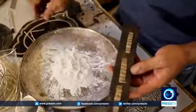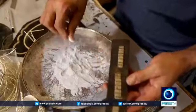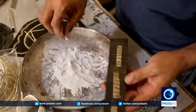The finished pieces are soldered together using a special bonding powder that leaves no trace of where the pieces are connected. This is what's especially unique about Zanjan's filigree products.